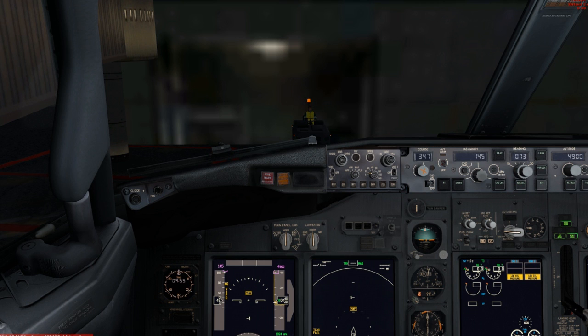Velocity 989, good evening, Sydney ground. You're cleared to Brisbane via flight planned route. Climb maintain 5,000 feet initially. Runway 16 left, KEVIN3 departure, entry transition. Squawk 4520. Velocity 989 is cleared to Brisbane via flight planned route. Runway 16 left, KEVIN3 departure. Initial climb 5,000, squawk code 4520, and Velocity 989.